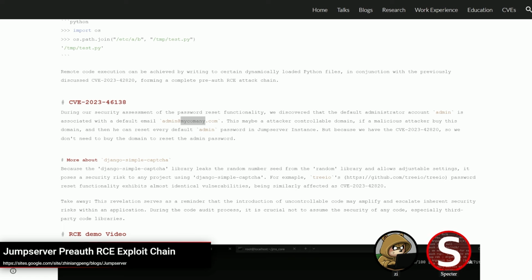But it's something to keep in mind that whenever you're creating default accounts, the email shouldn't be something that can be registered by an attacker, because in the cases that it can be, they could have taken over the default admin account and done some damage here, if that was possible, which it isn't. But it's worth noting.